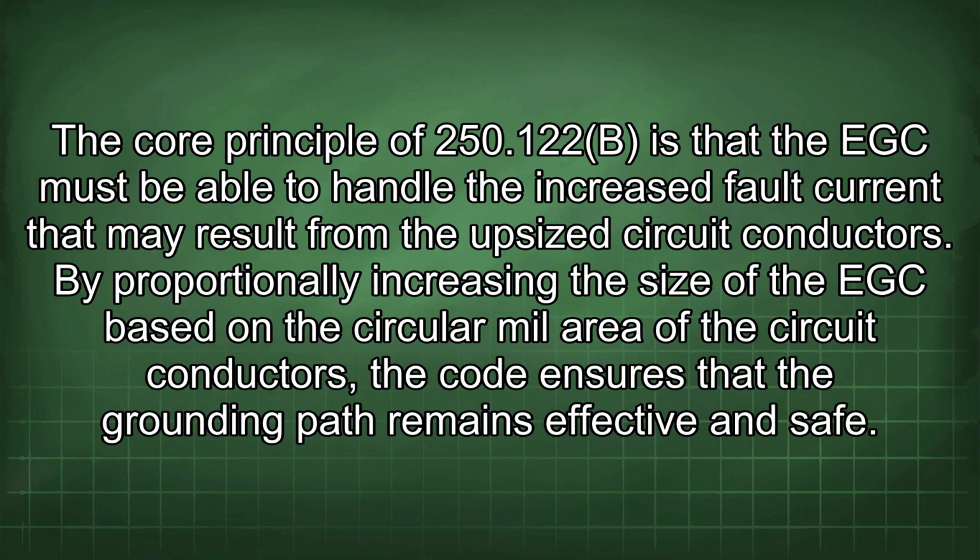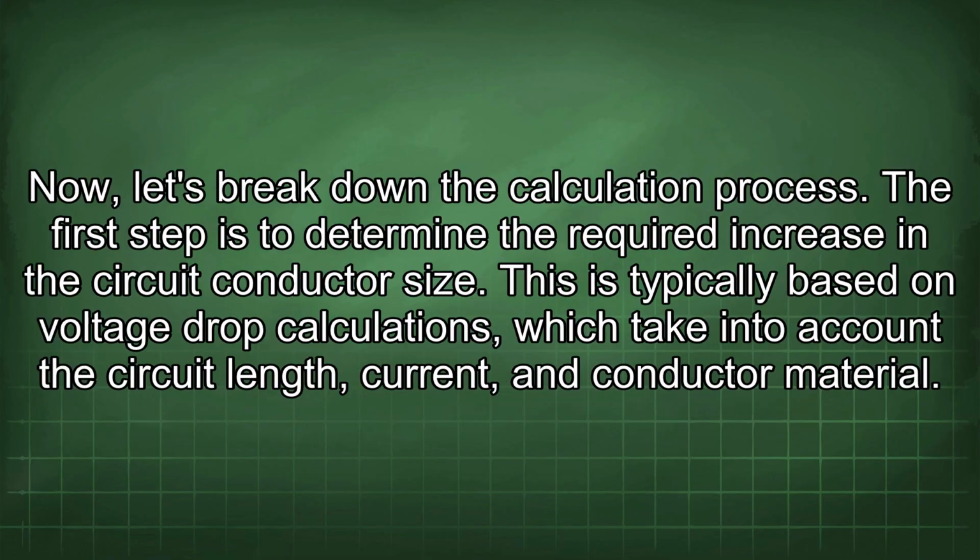The core principle of 250.122(B) is that the EGC must be able to handle the increased fault current that may result from the upsized circuit conductors. By proportionally increasing the size of the EGC based on the circular mil area of the circuit conductors, the code ensures that the grounding path remains effective and safe. Now let's break down the calculation process.